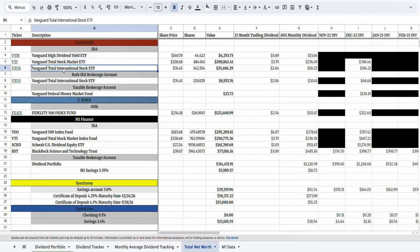A little international exposure with VXUS. But again, more VOO, VTI, SCHD, and some more BST in the IRA as well. Then here is the line for my dividend portfolio.